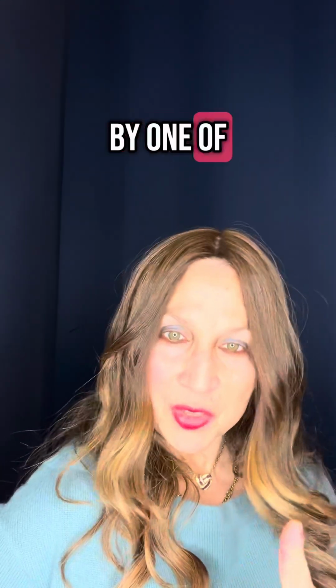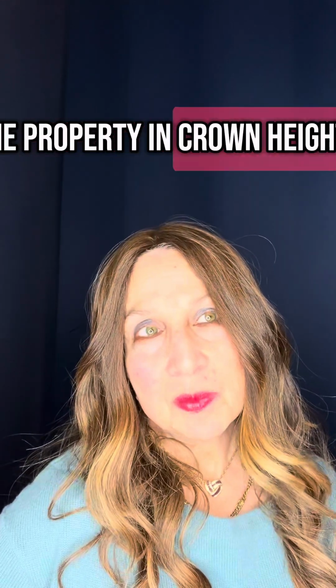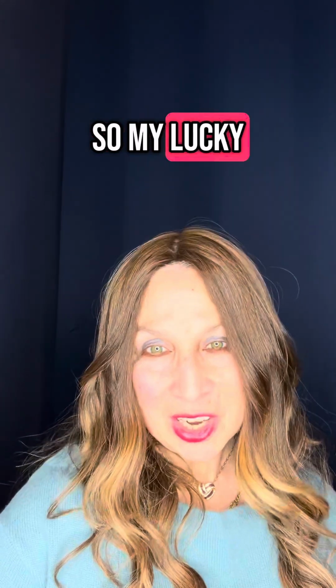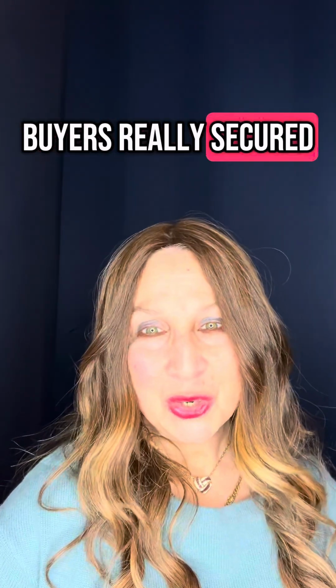I've seen it at one other property in Crown Heights, but the house itself was teeny and it had a double lot in the back. But here you have a humongous home and a double lot. So my lucky buyers really secured an amazing deal.